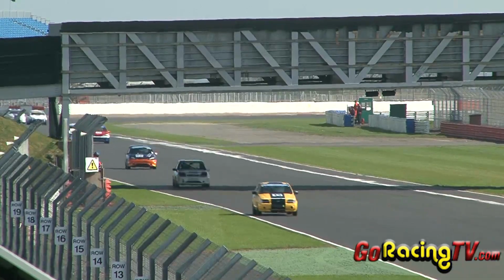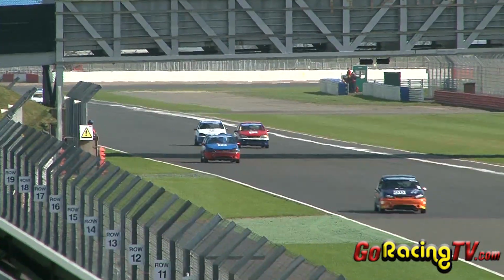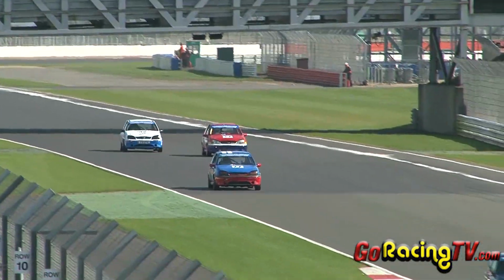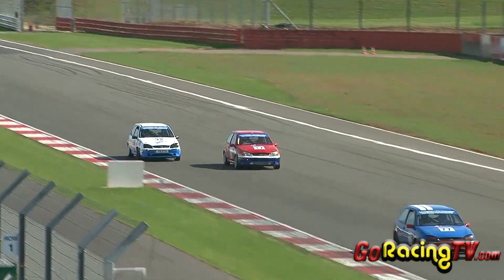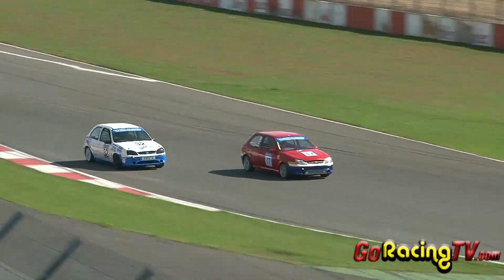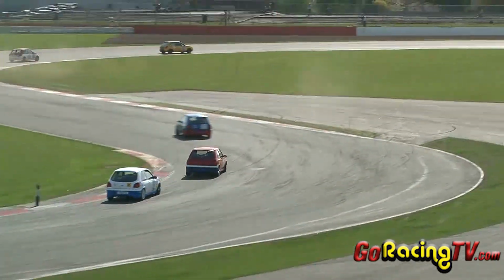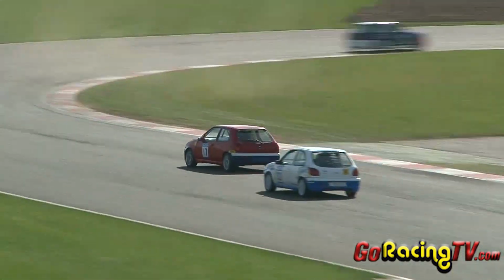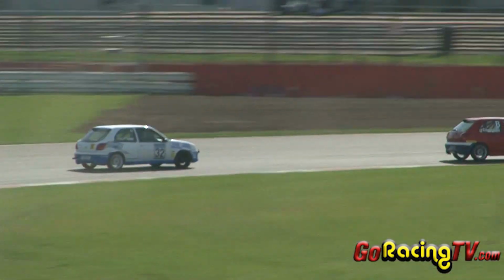The officials incidentally have closed circuit television. They can see all round the track, unlike most of the spectators here. Silverstone not the greatest place to come and spectate, because you only tend to see the cars for a little bit of each lap. And each lap here for the Fiestas, we're looking at about 1 minute 15, well, up to 1 minute 15.